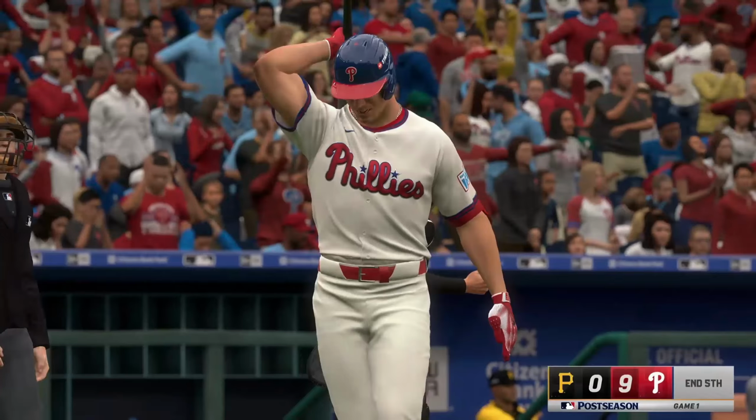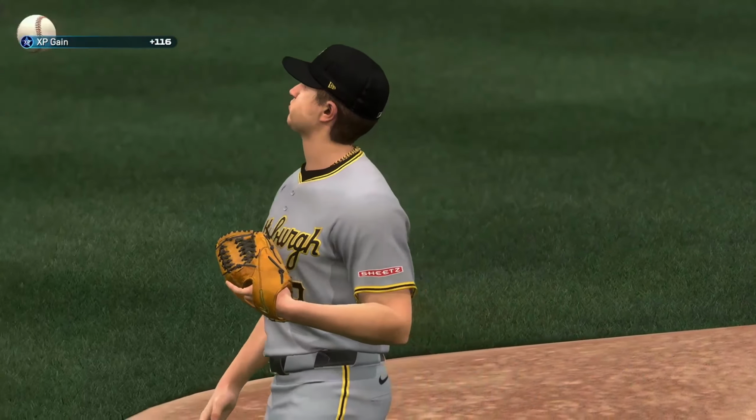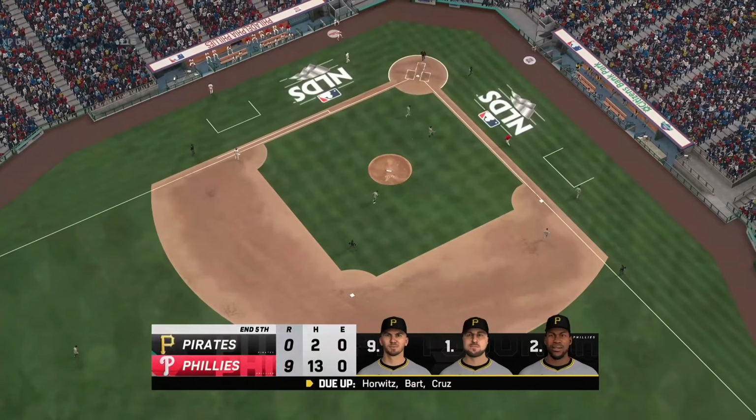Off of the swing and miss, way outside the zone. Big, deep breath by Fulmer. And that's really, really tough. 9-0.